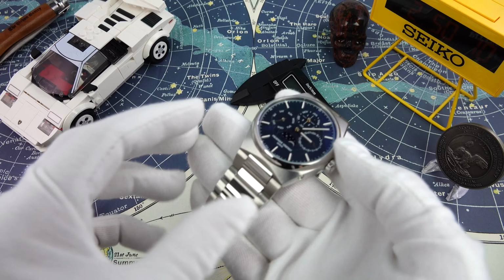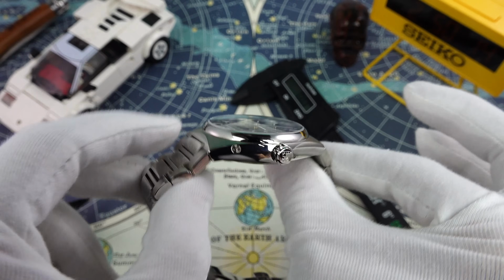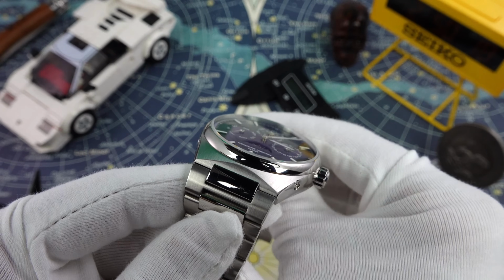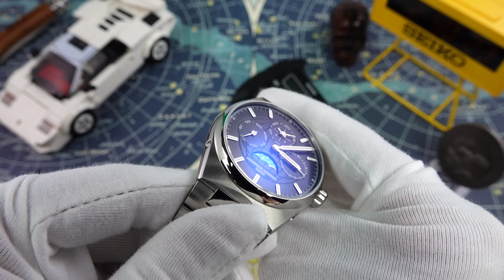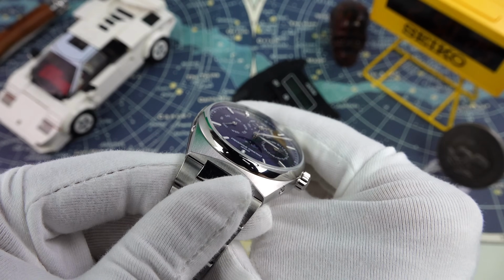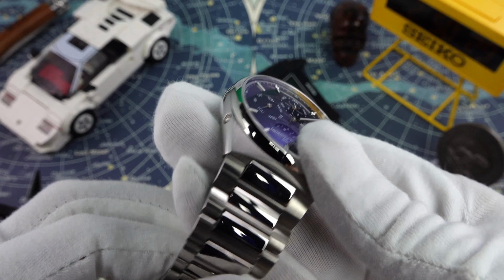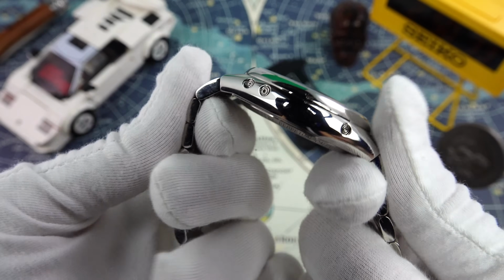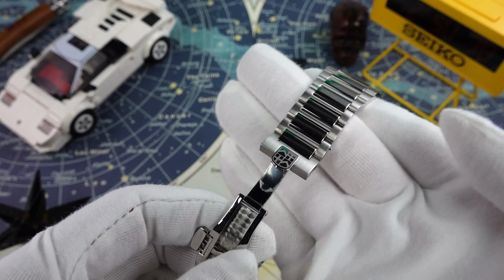So in terms of the specifications, we'll start with the materials. We have a convex sapphire crystal there, nicely and gently domed, and it has anti-reflective coating, as you can see with that blue hue there, both on the inside and outside. The entire case and bracelet is stainless steel with a nice mix of directional brushing, and then a wonderful mirror high polish, which is just impeccably well done.